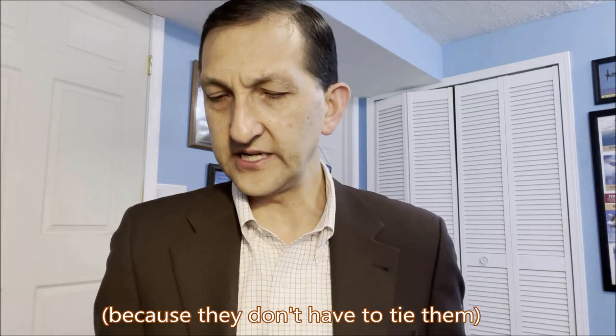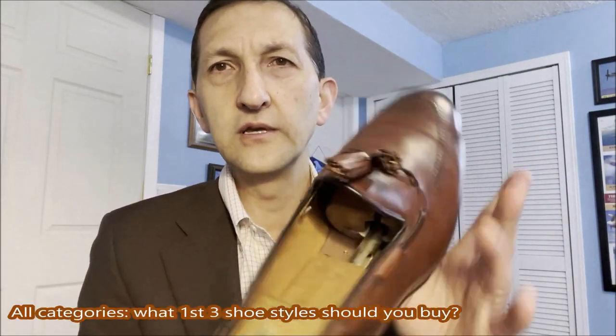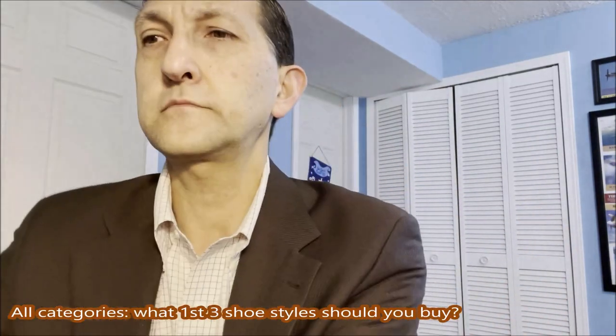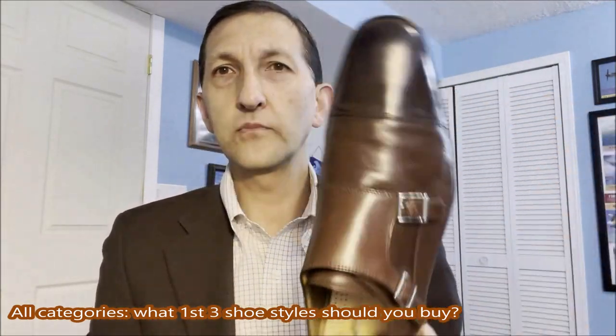Now, your second shoe, for most people, people I tend to see that are not into shoes really like loafers, maybe something like this. This is a tassel. It's not an old man shoe, though, because it's got an apron on it. A nice brown loafer. Maybe something like this. Double monk strap, right?